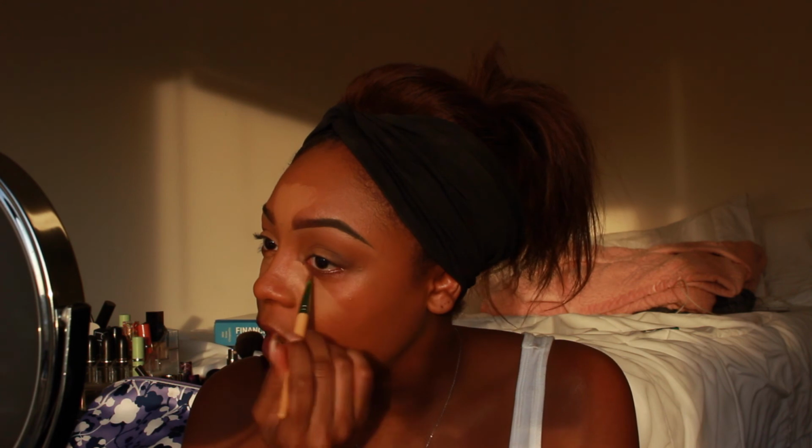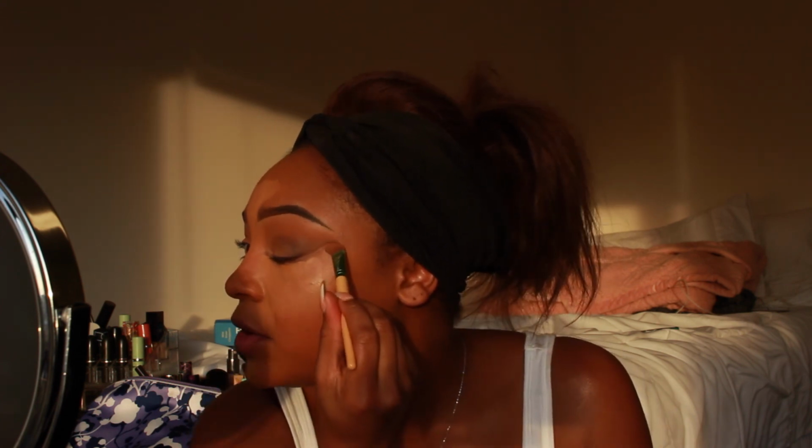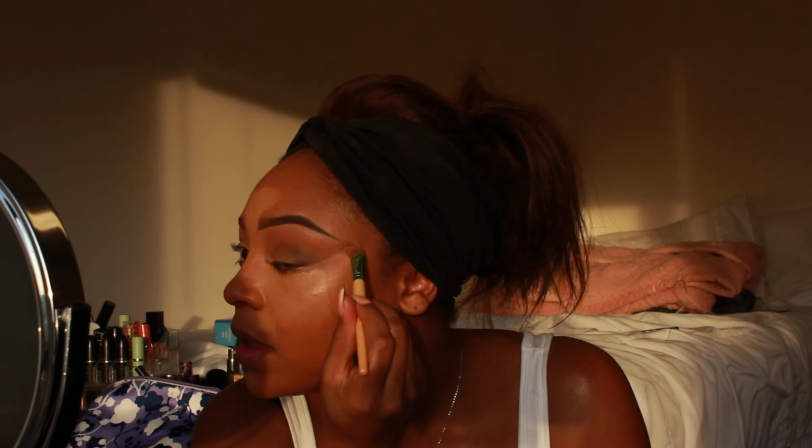I like this concealer because it's nice and creamy, not too thick to where it makes it feel cakey, and it gives you the coverage that you're looking for. That's what I really appreciate about this concealer. Put a little bit on top, and no big deal. Clean up this side of the eye just a little bit. You don't need to make it too sharp, just clean up a little bit.